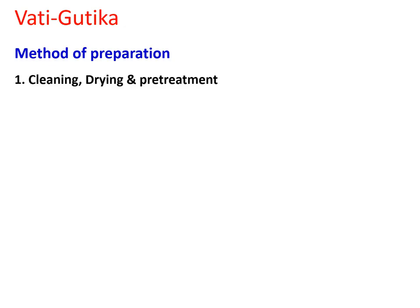Initially, cleaning, drying, and pre-treatment is the first step. That means all the raw materials or the drugs prescribed are to be thoroughly cleaned and dried, and then, if mentioned, pre-treatment is also to be given. Like we'll see one by one. Generally, mud or foreign matter is adhered to mineral drugs or herbal drugs, so that needs to be removed first. Then the drugs are either sun-dried or shade-dried, depending upon the thermolability or thermostability of the phytoconstituents.